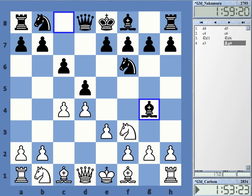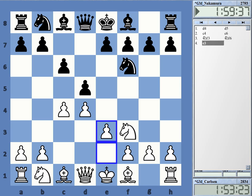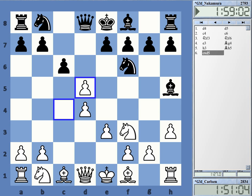Slav defense with bishop g4. This bishop g4 move is something that Nakamura has not yet played against Carlsen, at least not in classical chess. There was a game with bishop f5 that Carlsen won very nicely last year in the Gashimov Memorial. So this is Nakamura's deviation from the game. h3, bishop h5, and this capture here.